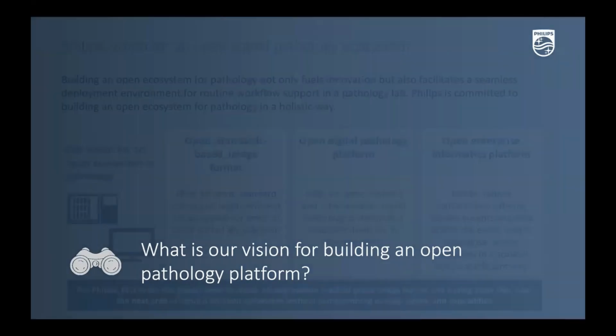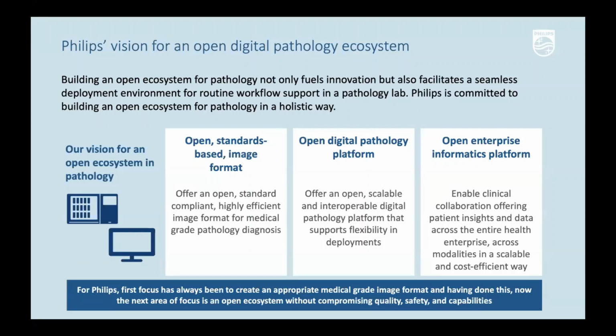We all recognize that the essence of a pathology platform is along three key pillars: a good image of the tissue to enable good diagnosis, a platform that can be open and scalable enough to support desired flexibility in deployment, and the ability to talk across systems and networks to facilitate cross-collaboration between modalities for deeper patient insights and in turn stronger decision-making. For Philips, the first focus was always to create a good medical grade image quality.